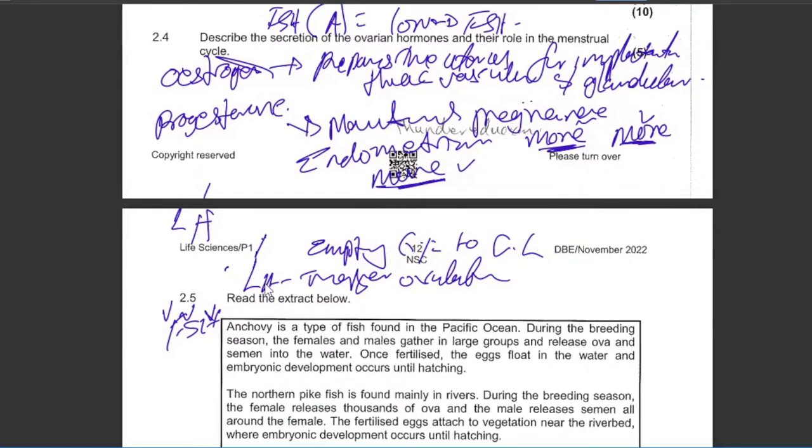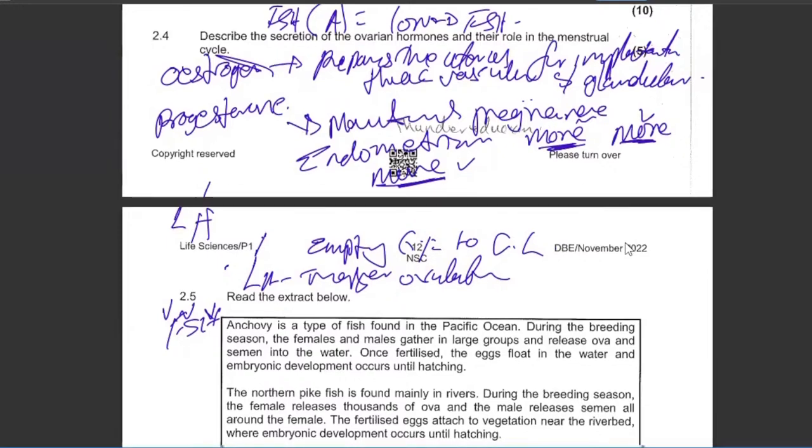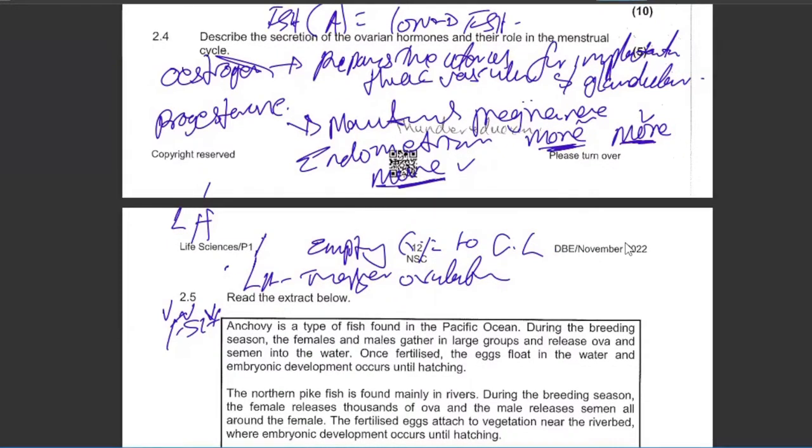Now, the reason why I've given you this is to show you where students are going to make a mistake and what you are supposed to write. In this question, they are saying, describe the secretion of the ovarian hormones and their role in the menstrual cycle. What are you focusing on? Yes, here you have these two hormones, and you also have these two hormones. Check the question very well.